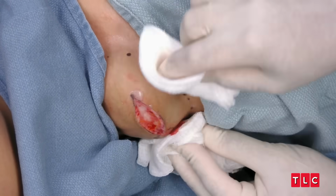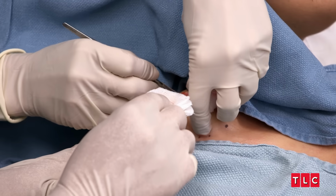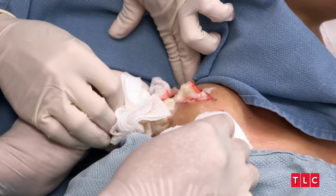I just lost my bet. This is not a lipoma, this is a cyst. You have a cyst here. That's good, it's gonna pop out. It's a cyst. Yes. It's got little flecks in it, like chives.